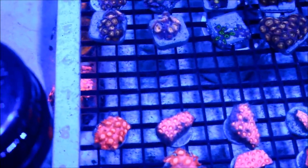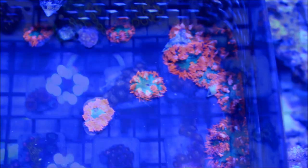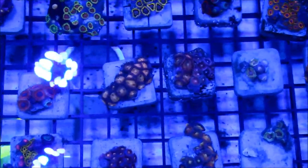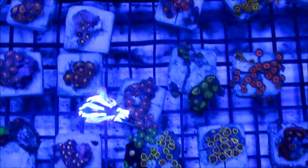Now, I do want to jump in at this point and point out these hot pink gonipores. I fell in love with them and wound up actually purchasing one, which you'll see on a future update. Even these rock flower anemones tempted me to the point where I purchased two of them for my tank, and that's a first for my tank.